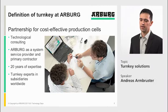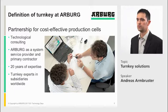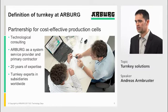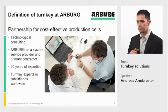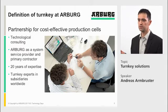We at ARBURG understand the turnkey business as a partnership with our customers, with the target to find the most cost-effective solution for the individual application. Therefore, we offer technical advice with regard to the specification of the system and project management as primary contractor for the complete production cell. In this field, we have 20 years experience now, and we can offer these services not only in our headquarters here, but also in many subsidiaries worldwide.